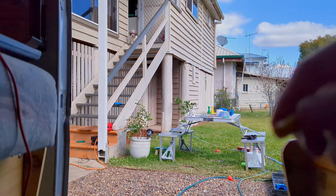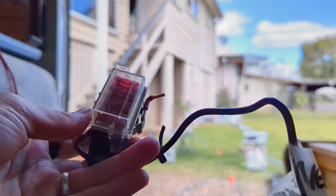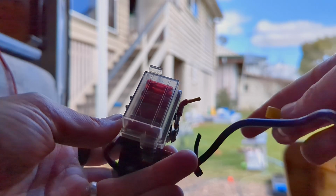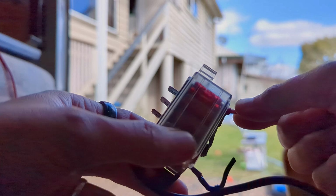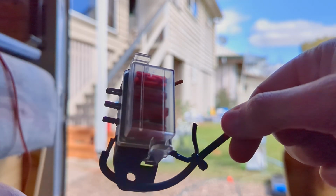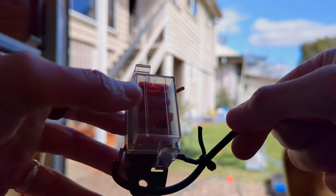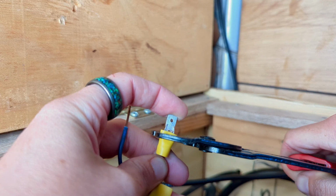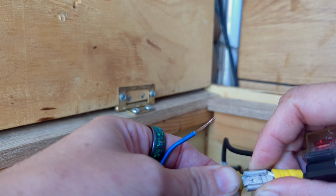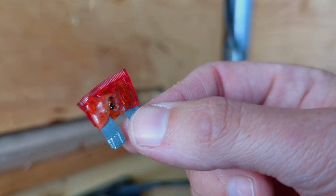Alright, we are on day, I don't remember, but I'm up to doing this solar now. Because we're swapping over from 380 watts down to 100 watts, I don't have a fuse that's going to fit 100 watts, so I've taken this fuse block that used to be in here and I'm going to try and make it into a fuse for solar. Check out what I just pulled out of this fuse block. That's wild.